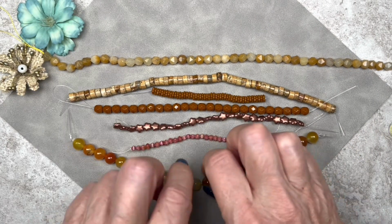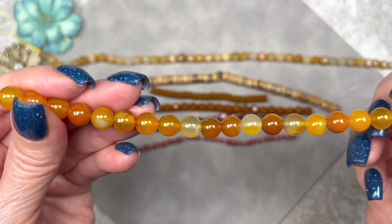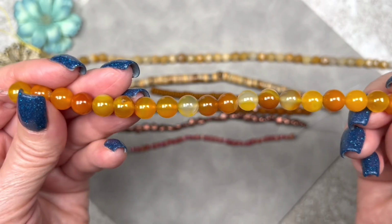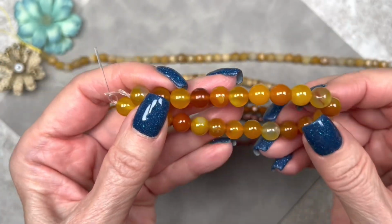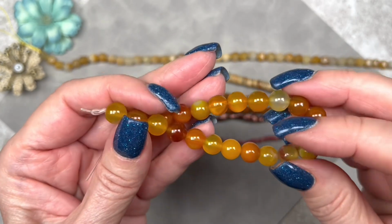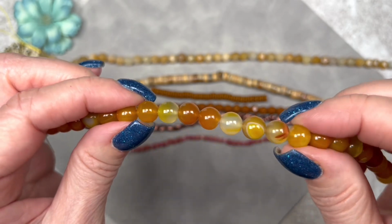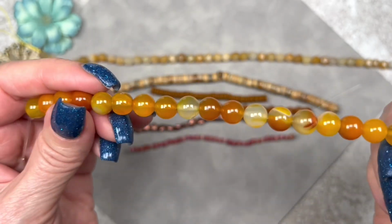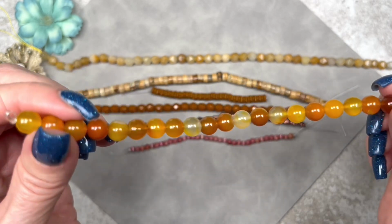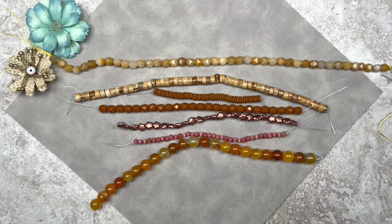Let's take a look at these now. These are agate beads, and they're super smooth. They're actually listed as dyed orange mix, and you can see why: there are different shades of orange and kind of yellowish or mustardy tones. How beautiful are these? Oh my gosh, these are gorgeous. I love the translucency. They're so pretty. But anyway, these measure 8 millimeters in size, and this is a 7-inch strand. Very, very nice. So now let's move on to the loose beads.